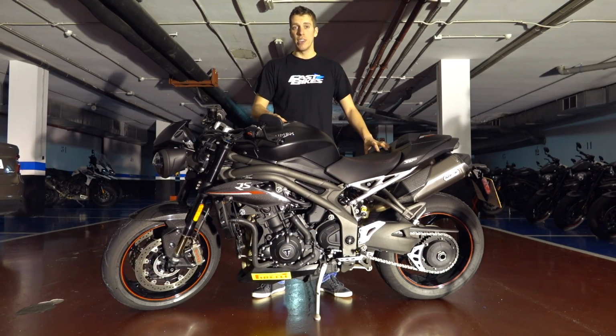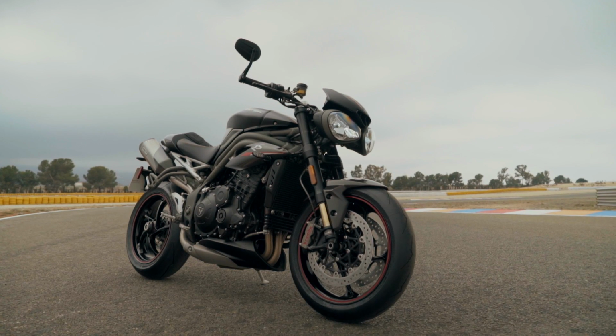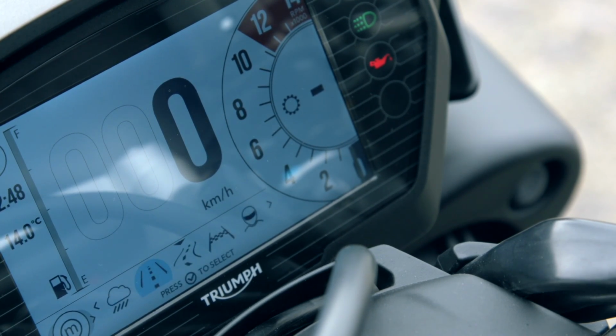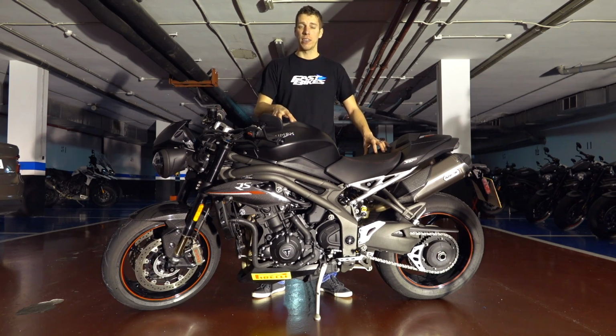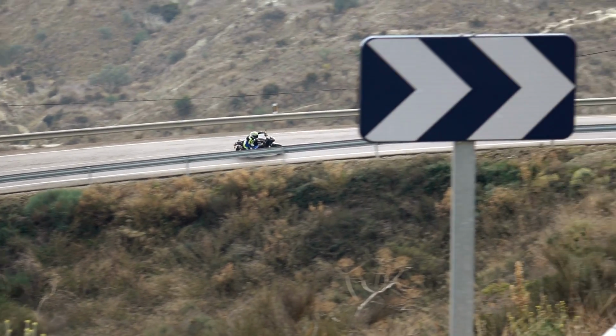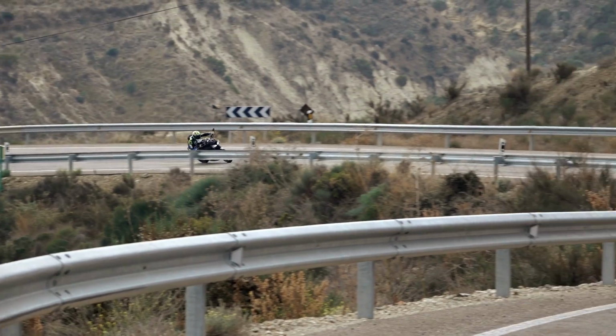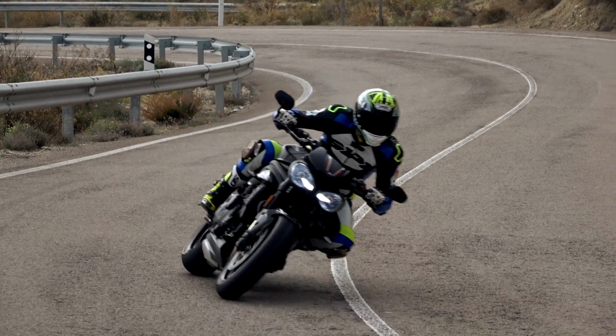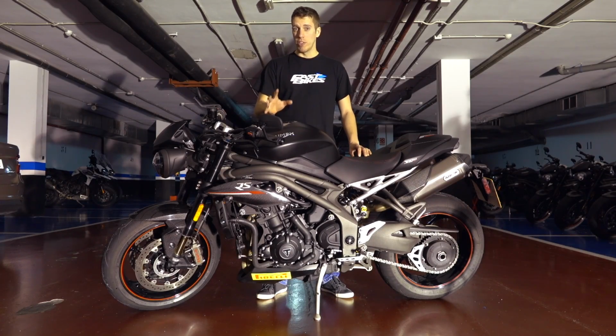So for 24 years, Triumph has had a Speed Triple in its range, but never before has one been so powerful, so lightweight, or so technologically advanced. This is Triumph at its best. I've been riding this bike here in Almeria in Spain for the past couple of days, through rain, through shine, on road and on track. But before I tell you what I think of it, this is what Triumph have told us about the bike.